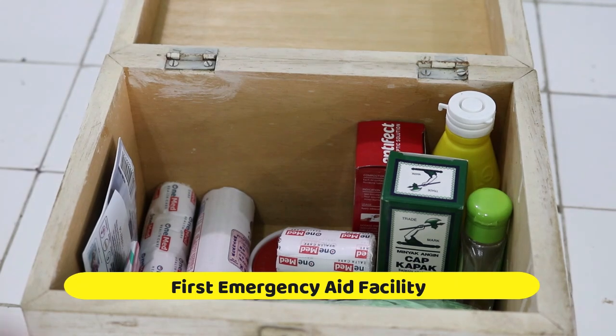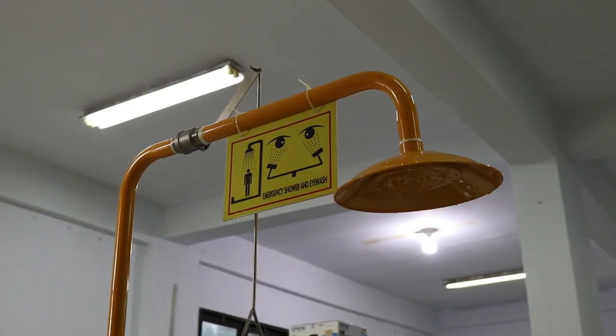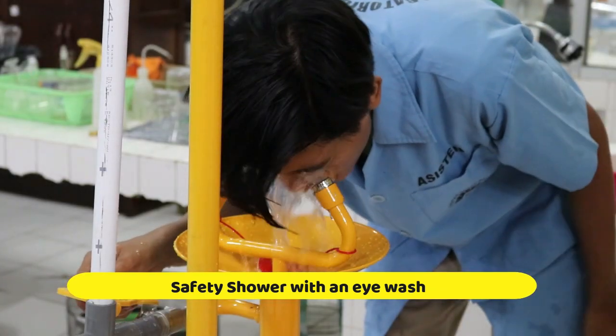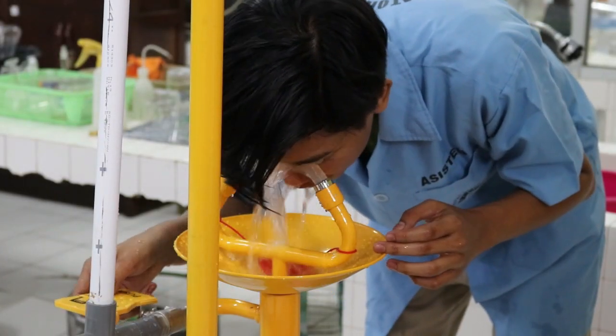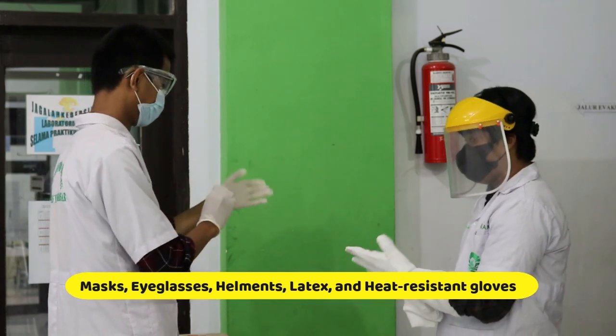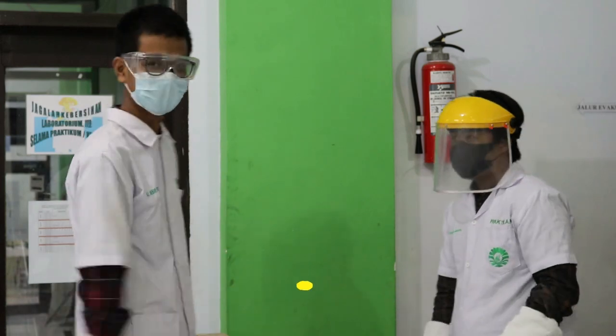The laboratory also has a first aid kit as a first emergency aid facility. In this laboratory, there is also a safety shower with an eye wash. Other items included in the laboratory's equipment are masks, eyeglasses, helmets, latex and heat-resistant gloves.